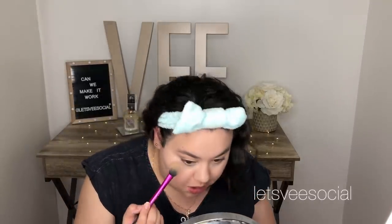So now I'm going to go back with the same powder. The other one that smells like baby powder. And I'm going to set it under my eyes and all over my face, just to set everything in. Crazy how this powder is not as loose as the eyeshadows. Like, I feel like the eyeshadows have way more fallout than this powder. It's crazy.